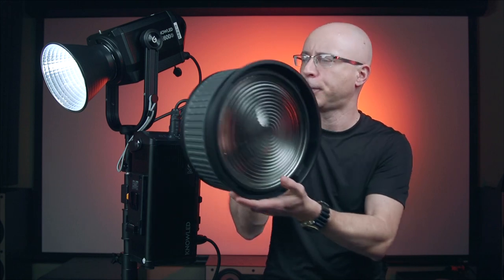But I'm so picky here because after the fall, I had a tiny little scratch here. So every time I remove this thing out of the case, I make sure I look at the scratch, be sad about it, and then put it back on the light.